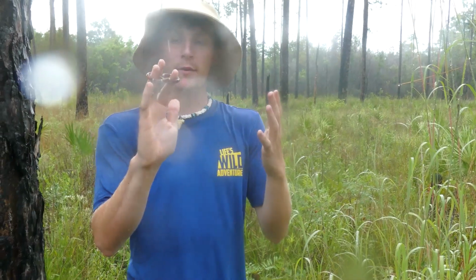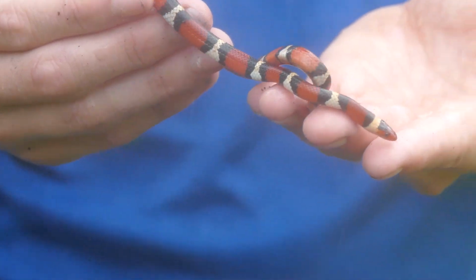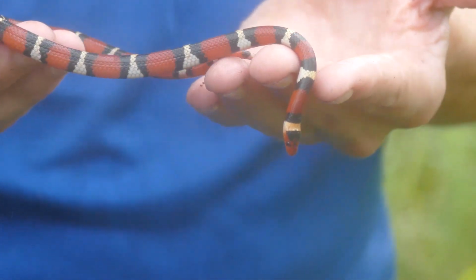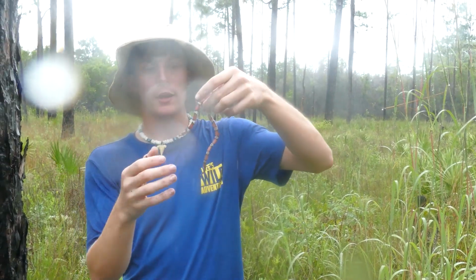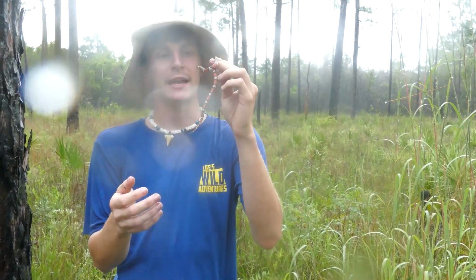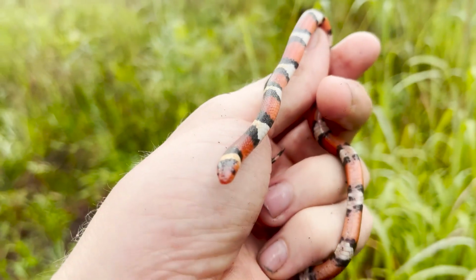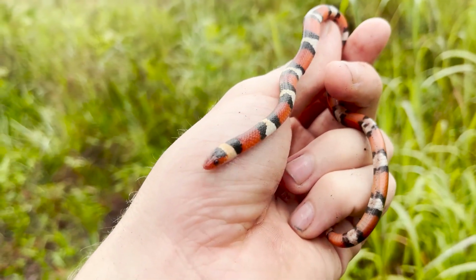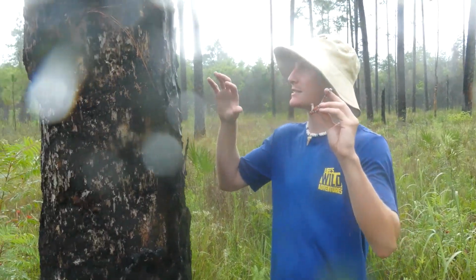And that's actually one of my arguments for why this snake should be endangered throughout much of its range. Maybe not here in Florida, but on the fringe parts of its range, this snake is incredibly rare and actually being extirpated from much of its original habitat. That can also be due to collecting, but it's mostly due to habitat destruction and lack of this good longleaf habitat. Notice they use this to thermoregulate. This is something that has to be managed.